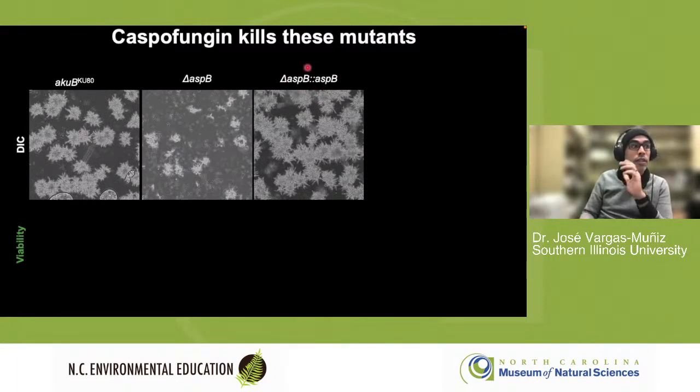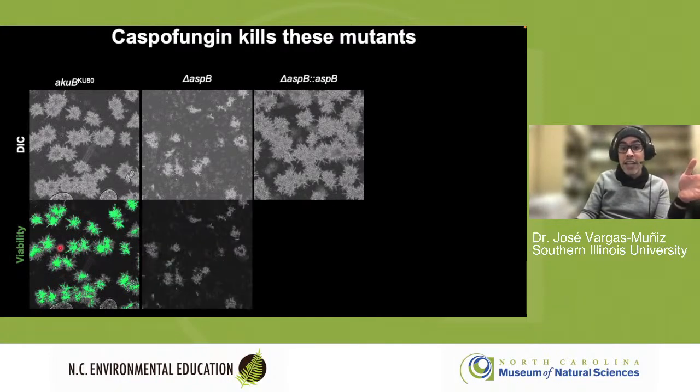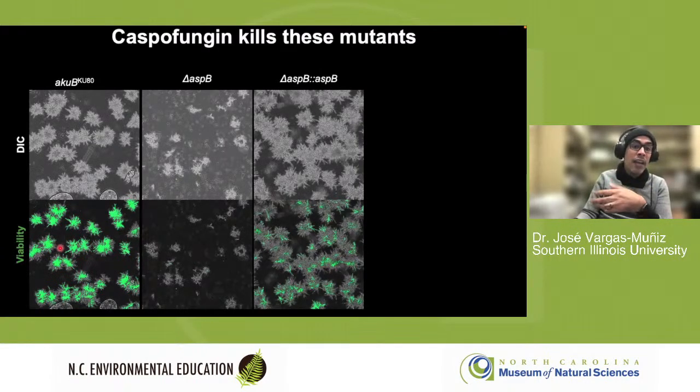And we use this dye that basically, if the fungus is alive, it will metabolize the dye and the dye will turn green. And when we do that with the wild type, what we see is that even though the mycelia is a little bit stunted, we still see a lot of green staining, indicating that there's growth inhibition, but the fungus is still alive. However, when we do the same with our mutant, we see that there is very little stain, indicating that the fungus is actually dead. And then we can put the gene back and we recapitulate the phenotype, or the viability, that we observe in the wild type.